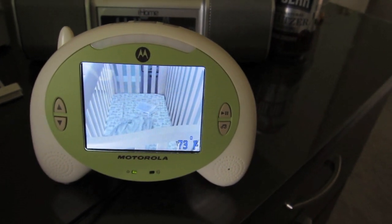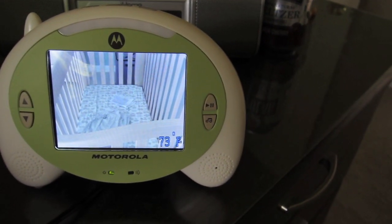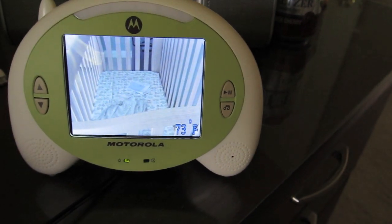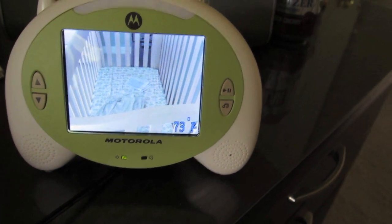And I hope if you get this, you like it as much as we do. It's really given us great peace of mind to have this, and it's one of the baby items that I would not ever want to do without.